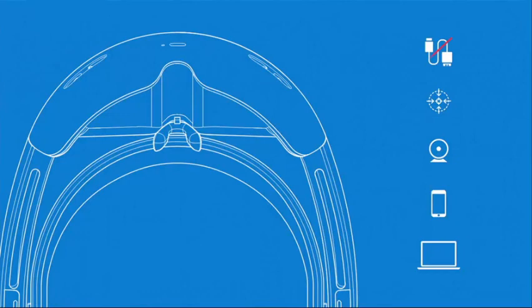With no wires, with no markers, no external cameras, with no phones, and no connection to a PC required. Let's learn a little bit more about this amazing, magical device that is Microsoft HoloLens.